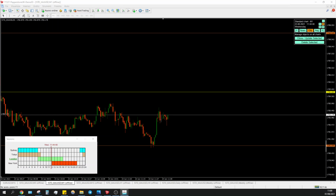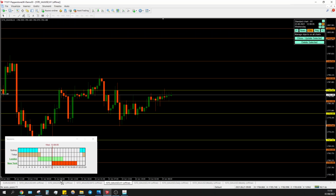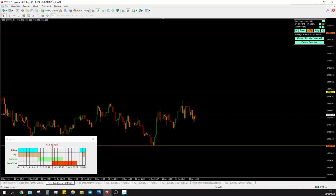Did he make a week? No lower week yet. Okay, let's see if he made it now. He made a lower week, so now we can have price continuing up. Okay, finally in New York, we are breaking above the previous price sensitivity area.